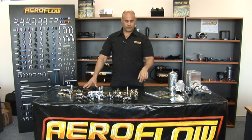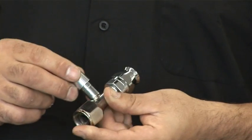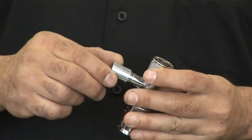The other world first is we've got matching Elite Series air conditioning fittings. One of the things that's always been hard to get is show quality air conditioning fittings.